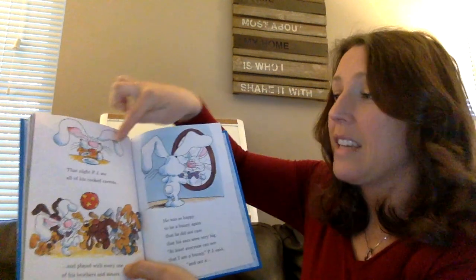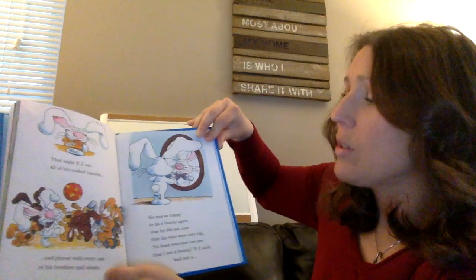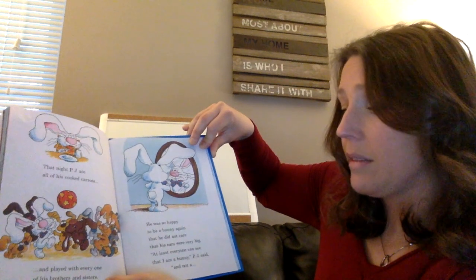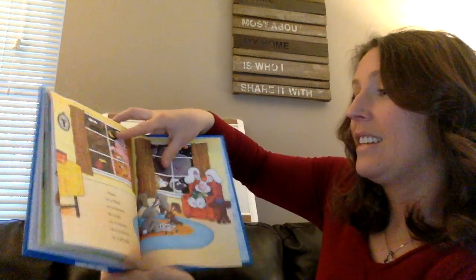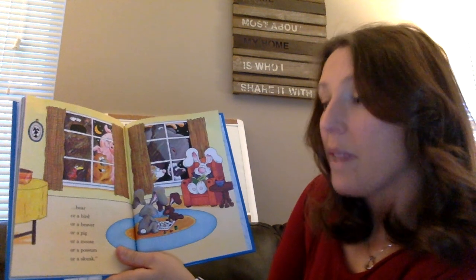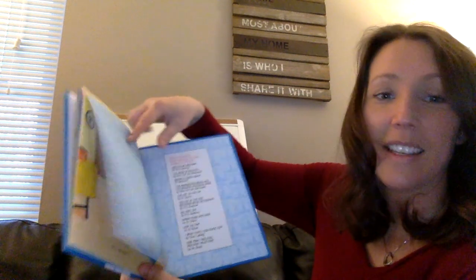That night, PJ ate all of his cooked carrots, and he played with every one of his brothers and sisters. He was so happy to be a bunny again that he did not care that his ears were very big. At least everyone can see that I am a bunny, PJ said, and not a bear or a bird or a beaver or a pig or a moose or a possum or a skunk. And that is the end of PJ FunnyBunny's tale.